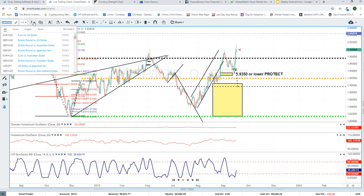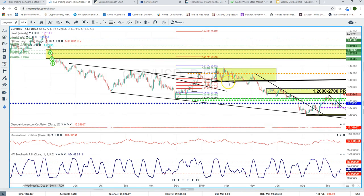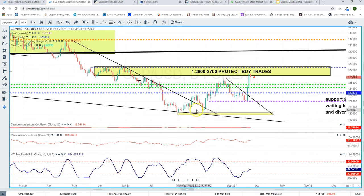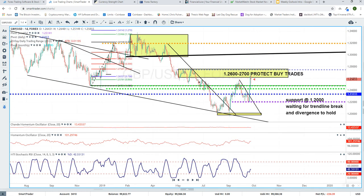Pound dollar. This one also has been straight up, right to the level that we thought we would get some corrections back towards, which is around 2,600 to 2,700. And so successfully for the traders that were able to hang on to this, double bottom at 2,000, all the way up to 25 and change, all the way back down to 2,200, and then 48 hours of craziness to 26 and change. So protect those profits.